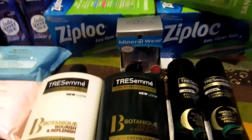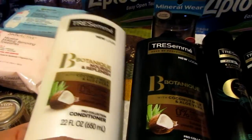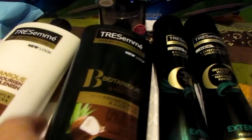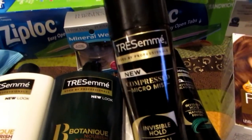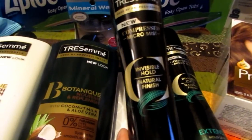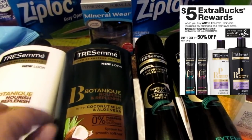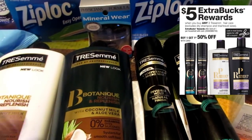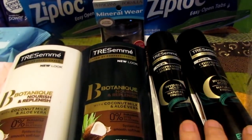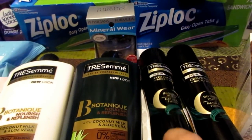Our first deal was on the Tresemme. I bought one of the conditioners, one of the shampoos, and two of the hairspray. I did this because we have so much shampoo and conditioner right now that I really didn't need any more. I have wanted to try the new Botanic shampoos and conditioners, or at least give them to somebody that will try them for me and let me know how they do. And these hairsprays are the new Micro Mist hairspray. So I thought that looked really interesting.